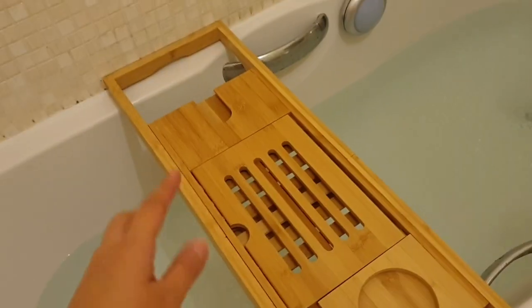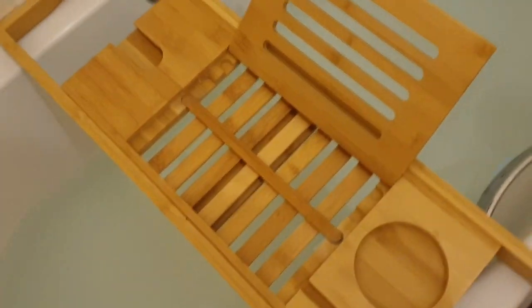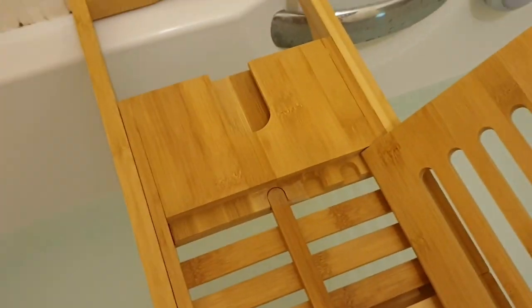Pinakita ko sa inyo kanina. Ito pwede siyang pasawin. Paglagyan ng iPad. Ayan. Can put your coffee here. Don't know what is this for. Can put your phone, I think. Can put your glass. Like wine glass and everything.